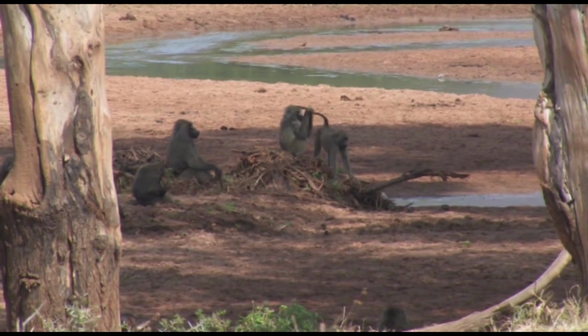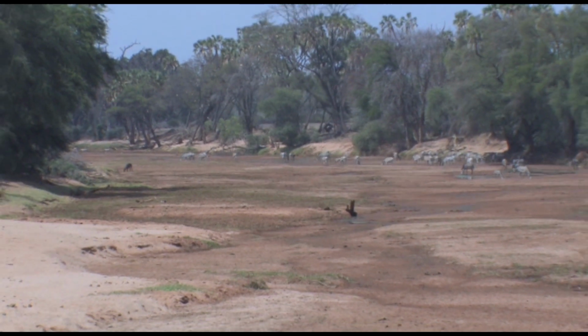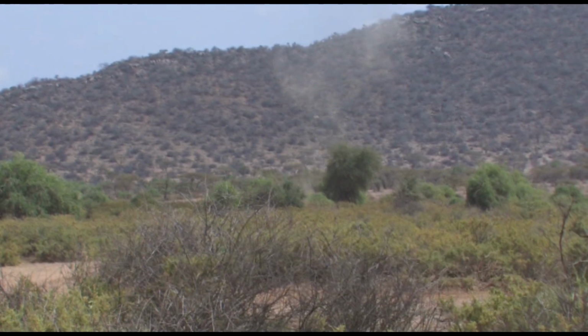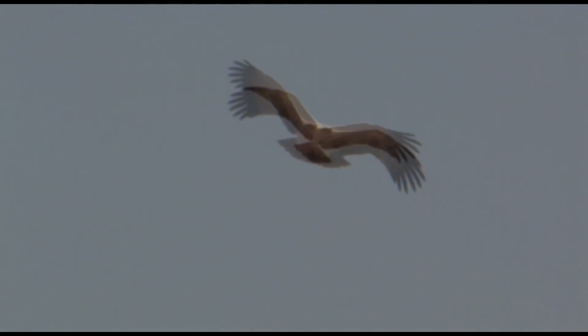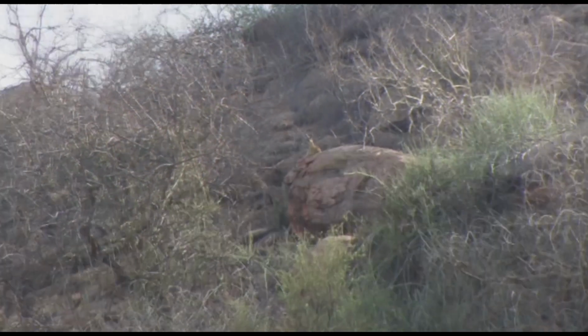The closer you get to the Shaba National Reserve, the more water pools you will encounter. Small whirlwinds dash across the dusty land. Slender antelopes, called klipspringers, live up in the hills, but they are difficult to spot.